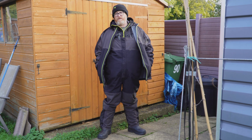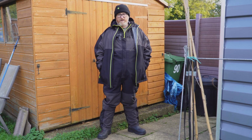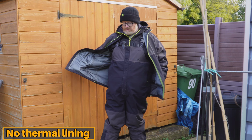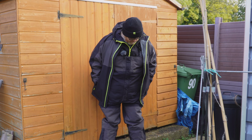The tri-layer definitely keeps the water out. Nothing's got inside these, and they are windproof. They keep you dry and keep you warm. But there's no extra layer in these, as you can see inside the jacket. The trousers are the same. There's no layer as such. It's just a triple layer, so you really do want to wear some clothing underneath them.